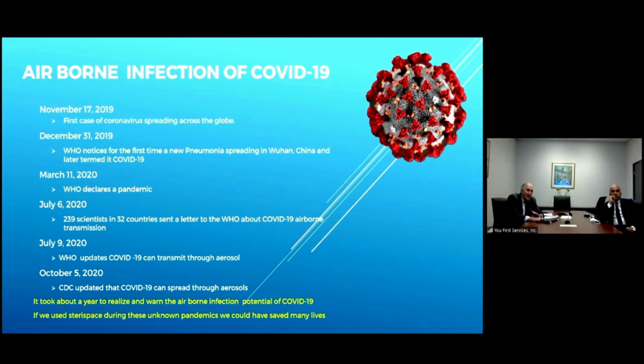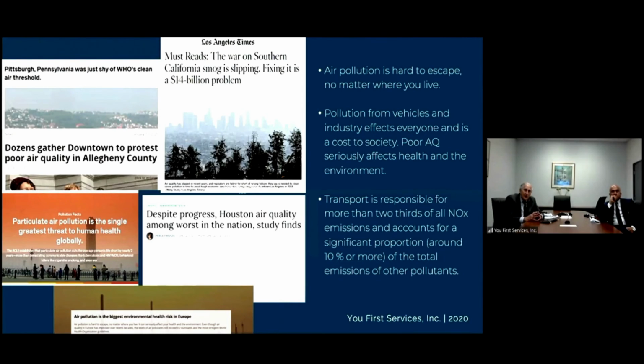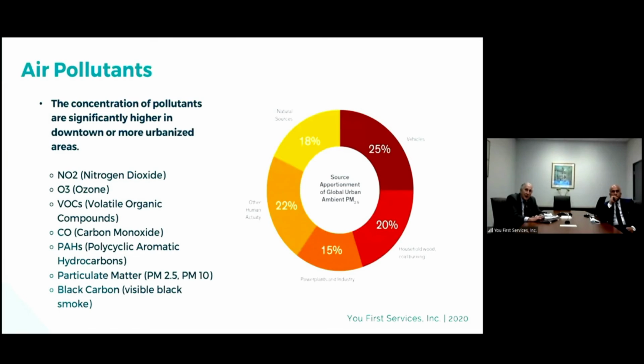Airborne infection, well, the biological pathogens aren't the only risk for airborne contamination. There are all kinds of air pollution issues, known in various locations around the world. The sources from the vehicle industry are a serious cost. Transportation is responsible for a lot of the air pollution. And this view graph designates what the contaminants are and what the main sources are. They're vehicles, house heating, power plants, other human activity, and natural sources.